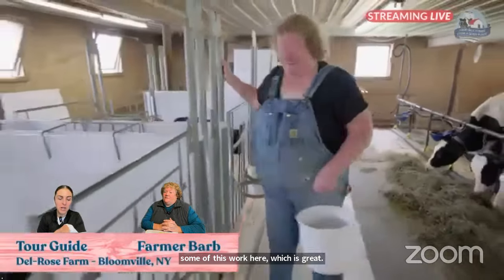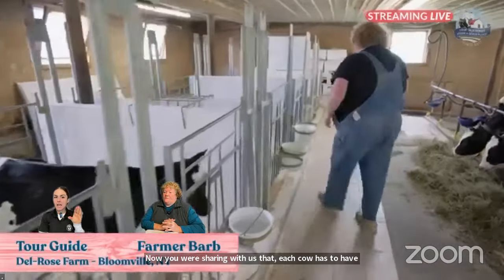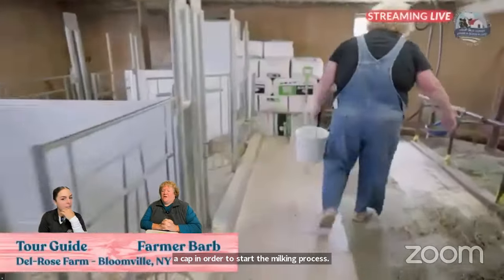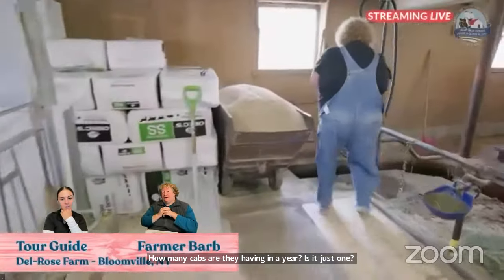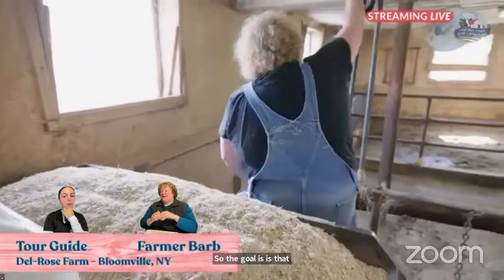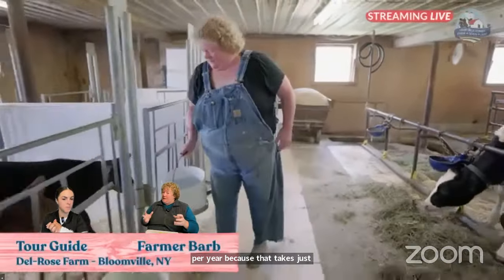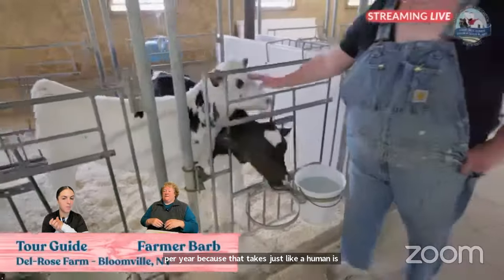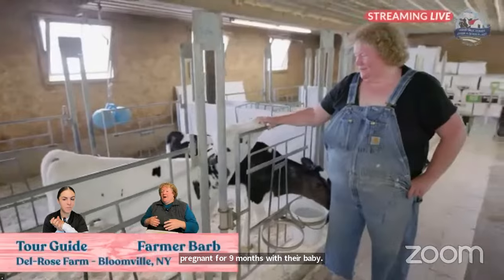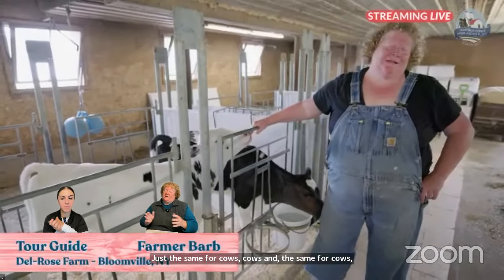Now you were sharing with us that each cow has to have a calf in order to start the milking process. How many calves are they having in a year? Is it just one? So the goal is that each cow calves once per year, because just like a human is pregnant for 9 months with their baby, it's the same for cows. Cows and humans have the same gestation length, we call that. That's how long their pregnancy lasts.